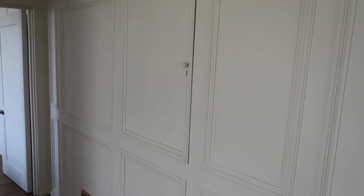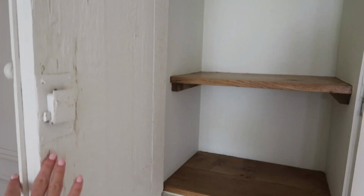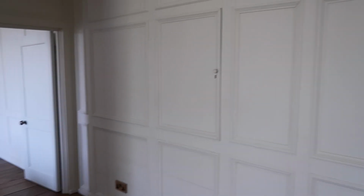And then in this bit of paneling, you might be able to tell there's now a little doorknob on here, but we have got a secret cupboard, which we'll probably use for bed linen, or Charlie might use it for shoe polish. Without the handle and the key fob, you would never know that that's there. And there's quite a few fun things like that throughout the house.